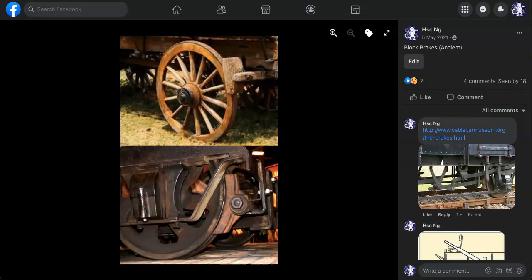This video is just a short addition onto brakes history. So we're going to look a little bit at materials, but mostly we're going to look at innovation in brakes. And the first thing we're looking at is block brakes.